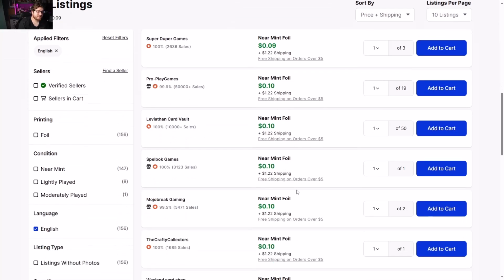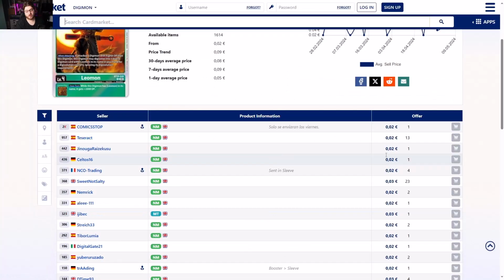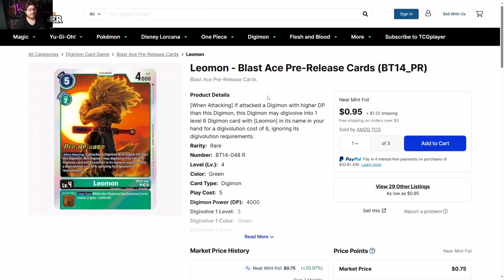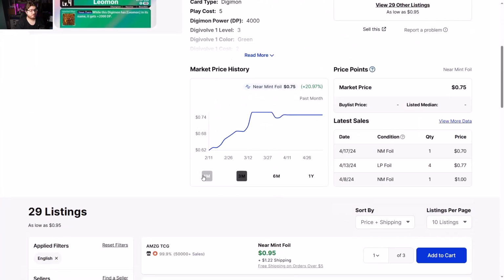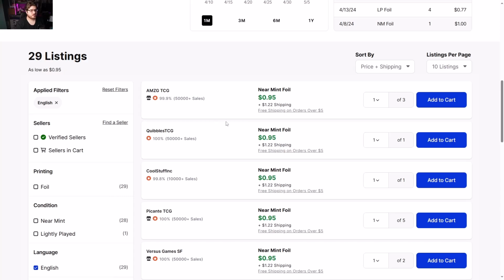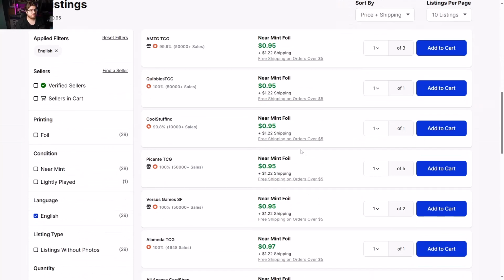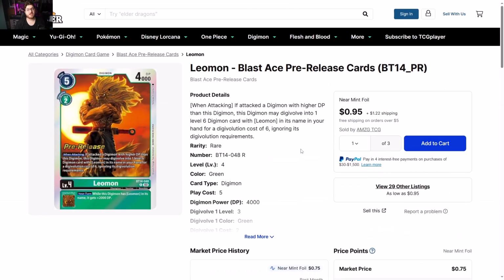We're looking at tens, cents, not terrible. Europe side though, 2 cents to 2 cents, plenty of 2 cents. Blast Ace pre-release stamp though, any movement here? Nothing, just holding strong in the 95-cent range. That's not bad, could be a lot worse. Make sure you get your copies if you plan on doing some Leomon shenanigans.